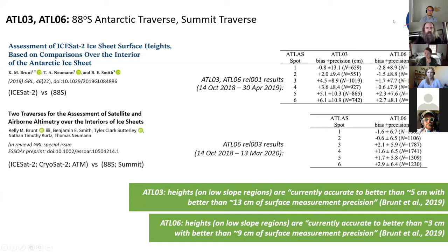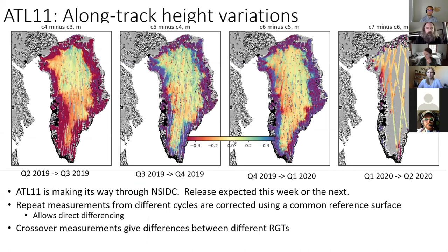But if you're in a smooth part of the ice sheet, these numbers are appropriate. Let's go on to the next one, Nick. Cool, so ATL06 gives you land ice elevation in the along track direction, posted every 20 meters along track.